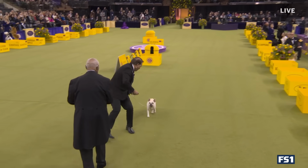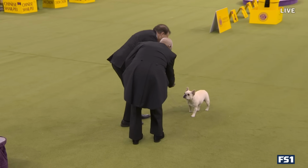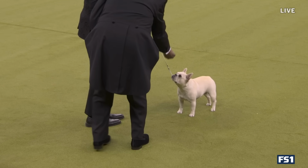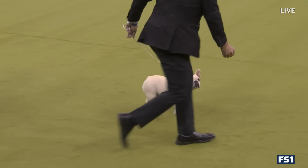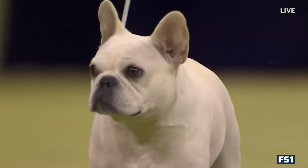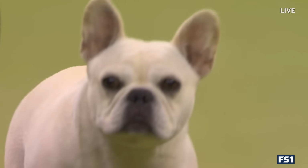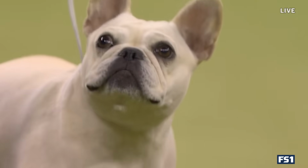He's the breeder, handler. It's 3 straight years French Bulldog making it the most popular breed. Right around the ring. Clicquot came out of a great breed today. A big entry in French Bulldogs. She looked beautiful tonight. A 2-year-old.